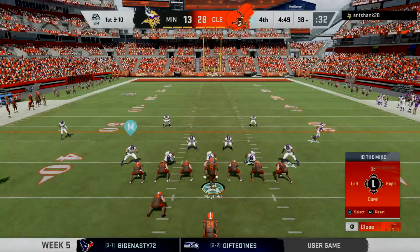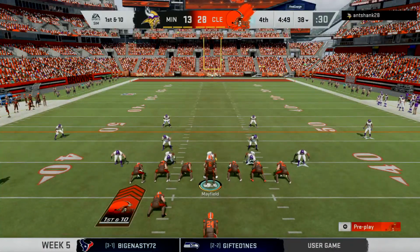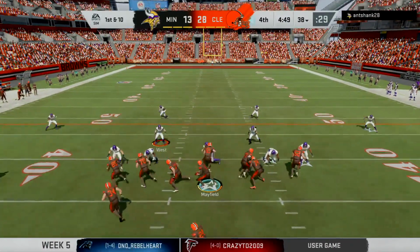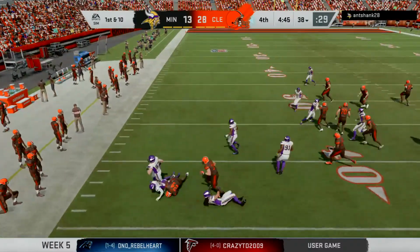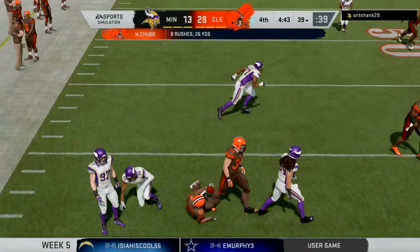The Cleveland offense ready to go. Big stop on the turnover on downs to get the football back, and now it's all about salting this one away. Yeah, just slowly bleed the clock away. Clock's definitely on your side.